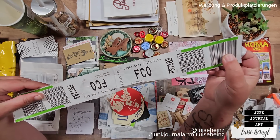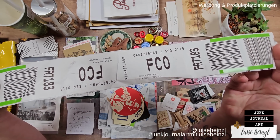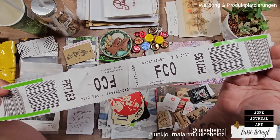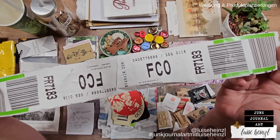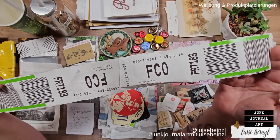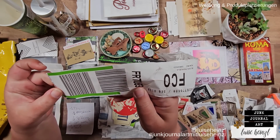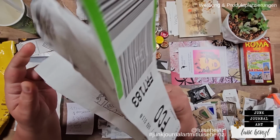A really obvious thing that I would like to start with is this. This was on my suitcase when I had to put my suitcase into the airplane. You get this sticker attached to your suitcase, and later on, of course, you can remove it. But this is great ephemera. I mean, look at these numbers and these little barcodes here. The color is perhaps a little bit crazy, but we can handle that.